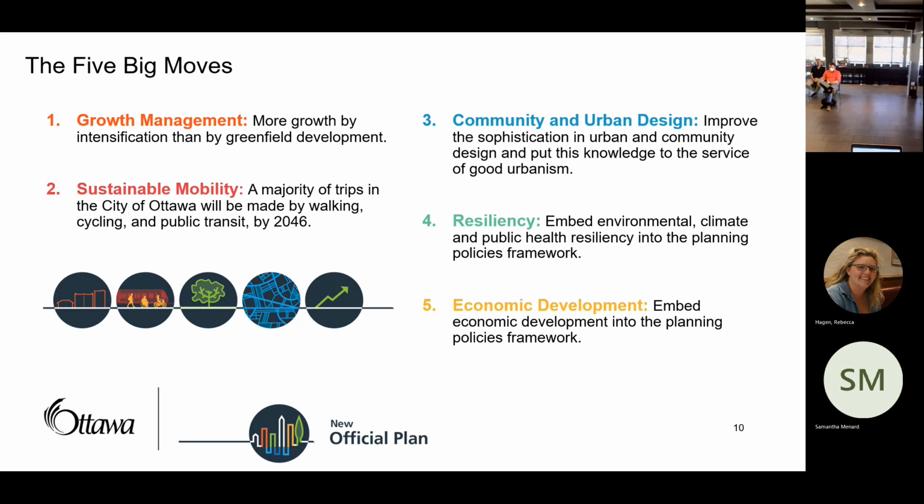So Ottawa's new official plan had 5 big moves. Within that, there were several that impacted climate change, specifically resiliency was a big one. So embedding environmental, climate and public health resiliency into the policy framework. That's what was approved by the province late last year.